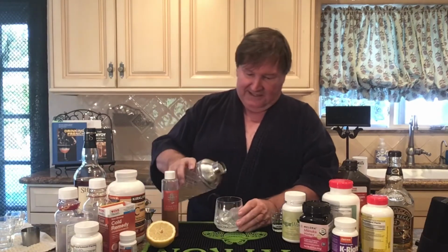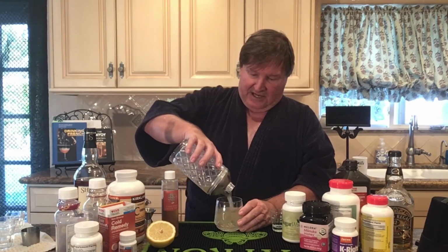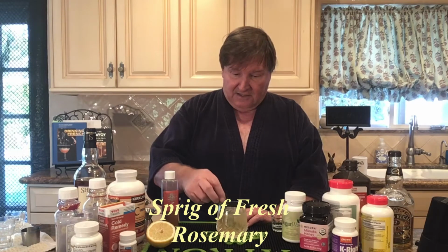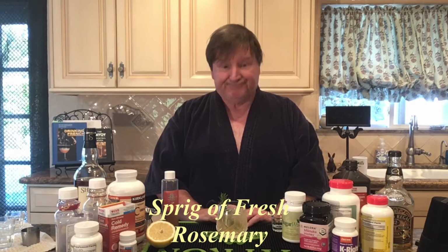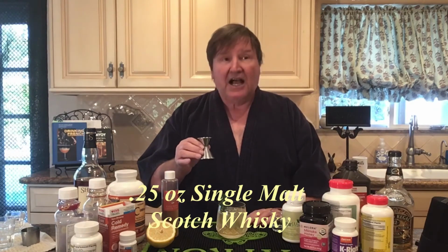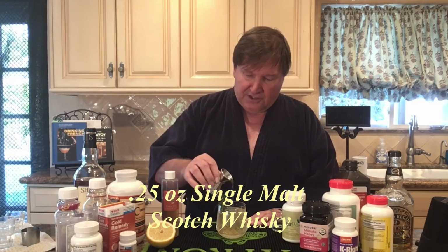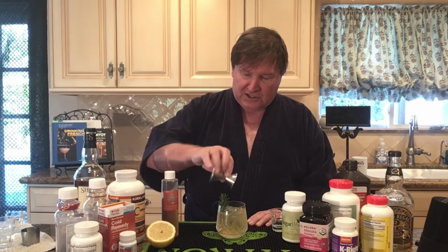Oh, boy, I hope this works because I really need to feel better. I've got Scottails people coming over, and they're going to want to have Scottails. Okay, now we have our drink, but it's not done yet because we're going to add that rosemary. And then the way Sam Ross makes it is you use a half or a quarter of an ounce of a single malt scotch whiskey float. You pour it in slow, over the top, just like that.